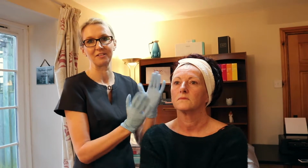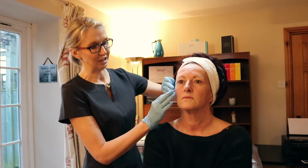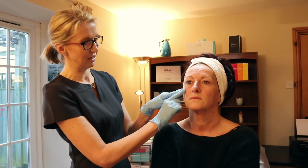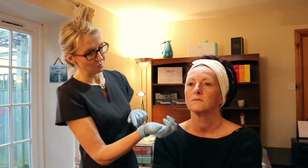We can't give that kind of lift from dermal fillers. This isn't a needle, not a knife. We're using soft gels, but we can give support and subtly turn back time just slightly. So we're going to do 3 injection points here and 3 injection points just there.